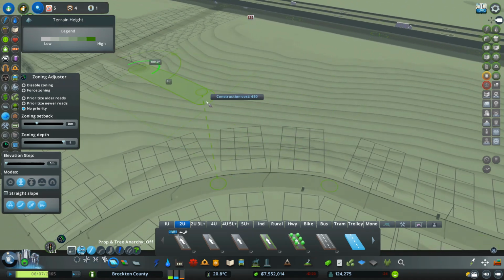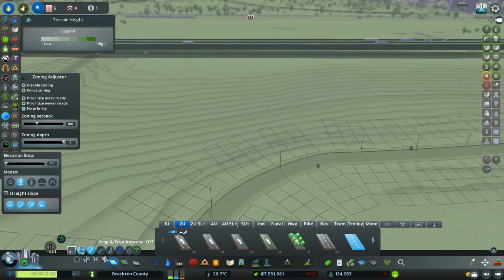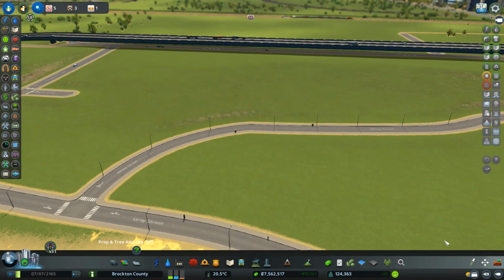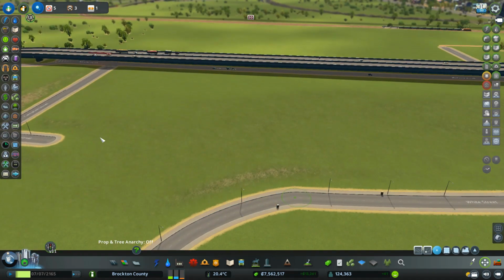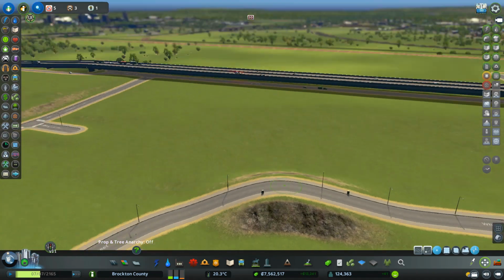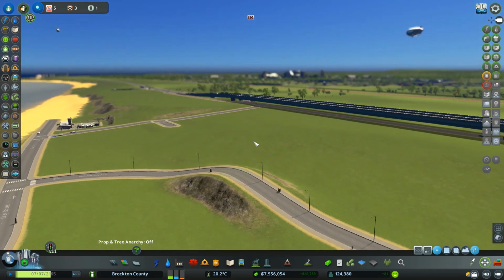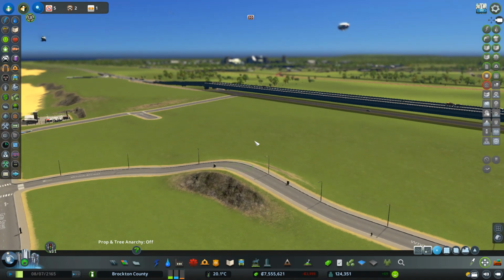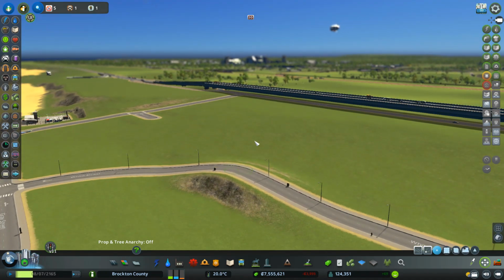And I think what we'll do, yeah, that's where I definitely want that road, but let's grab this node right here. And let's try to set it to the same height as that. See how much that gets us. Okay, so that's a bit too much. So I'm going to lower it. There we go. Just a bit.